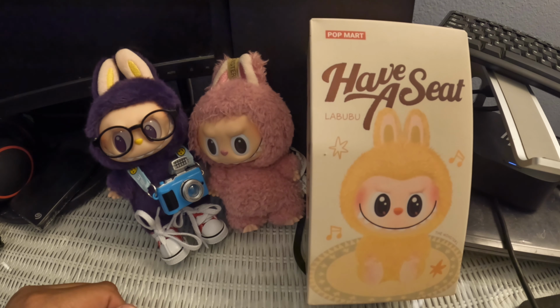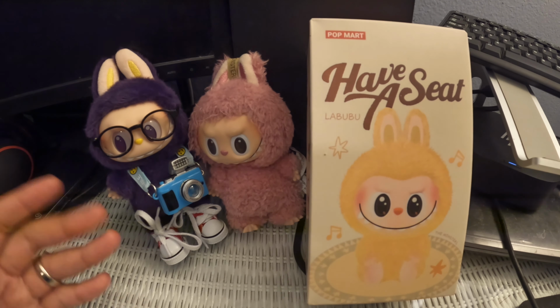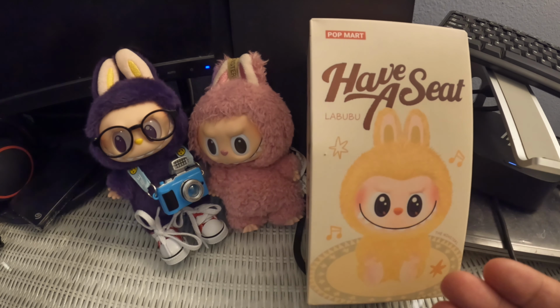But when my wife introduced me to these Labubus, I was like, what are Lafufus? She says, oh, you gotta be careful because there are people taking advantage of the market. And as Labubus are getting more popular, so are the counterfeits.